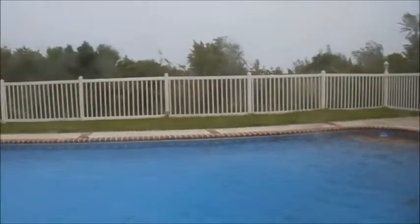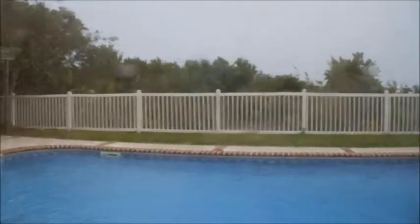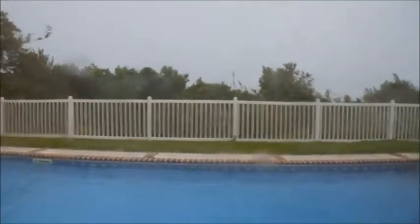Some parts of the island have lost power. Some parts of the coast are getting battered, but we're okay. Good job these doors open outwards, because they would certainly blow in if they opened inwards. So this is the last bit of daylight. It'll be going dark soon. It's 6:30 now. So let's hope we have a safe night. I'm sure we will.